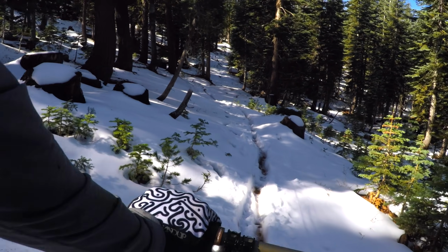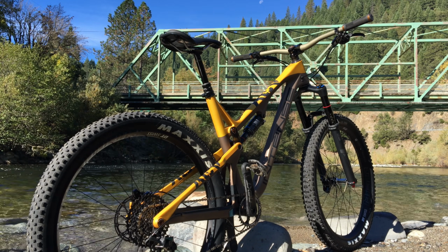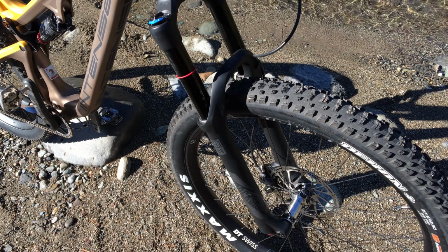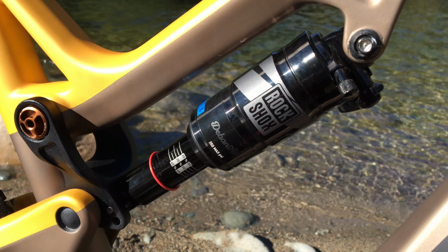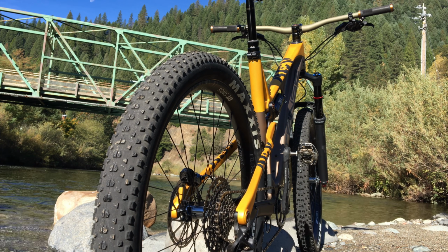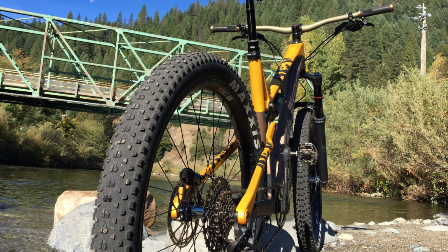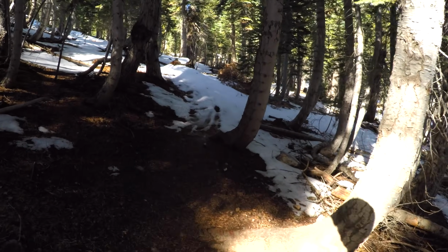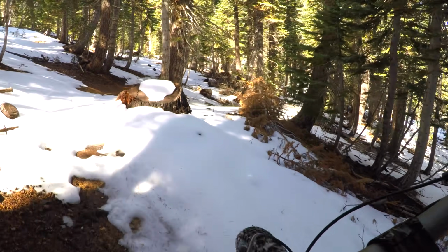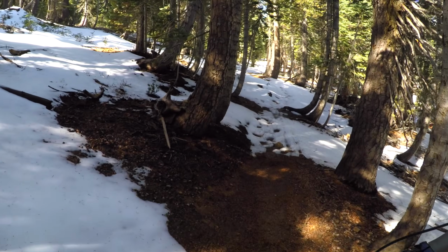Yeah, I guess I could talk about the bike while I'm pushing this thing. It's the 2017 Intense ACV, outfitted with X01 SRAM stuff, RockShox Pike fork, RockShox shock, and of course it's the 27.5 plus big boy tires, similar to Santa Cruz Hightower, which I also rode on this trail during the summer. And I got a video about that. Some of you may have seen it.